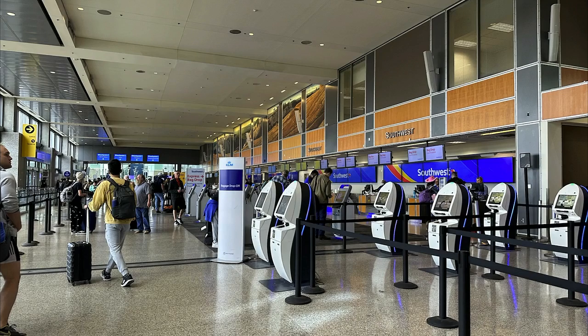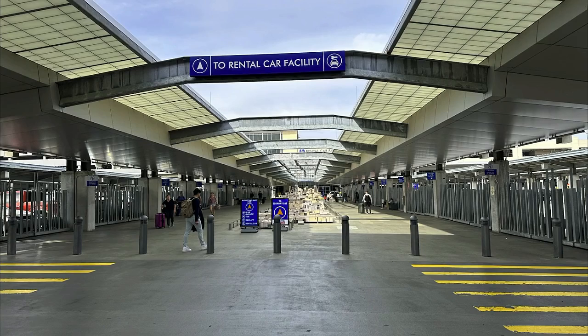You can tell where some of it's old, like the Southwest titles up there, but then the bottom has been redone there, and then the actual facilities themselves. You also got the KLM kiosk, which is pretty interesting too. So overall, very neat, and it looks really cool here. And as you can tell, it's bustling. Again, Southwest carrying 6 million passengers a year. Definitely gonna have people in here on the daily.